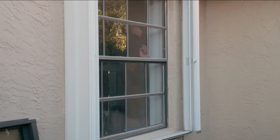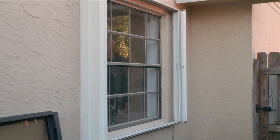After that last storm threat, this homeowner decided enough was enough. It's time to upgrade to impact windows. We came out, gave them an estimate. They decided to move forward. We're going to show you the process and how we took care of their house.